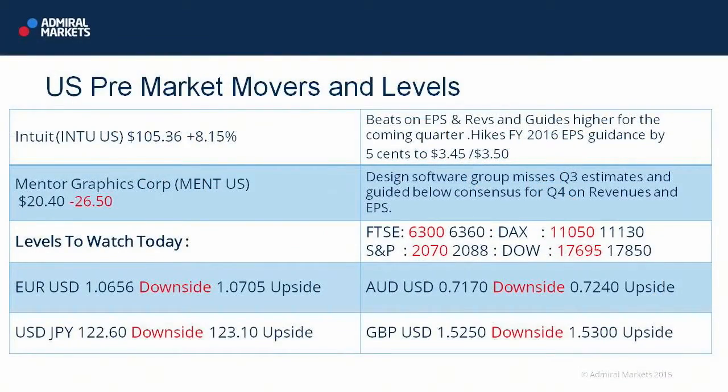Currencies? Well, as we said, there was a bit of weakness, a further weakness for the euro, Draghi speaking. So 106.56 now is our downside level, plays at 107.05 to the upside. For the Aussie dollar, 71.70 on the downside, plays 72.40 to the upside. If you look at the monthly chart on this one, you can see some very clear resistance just above the current price, and scope perhaps there for a third sell-off in a row from these current levels.